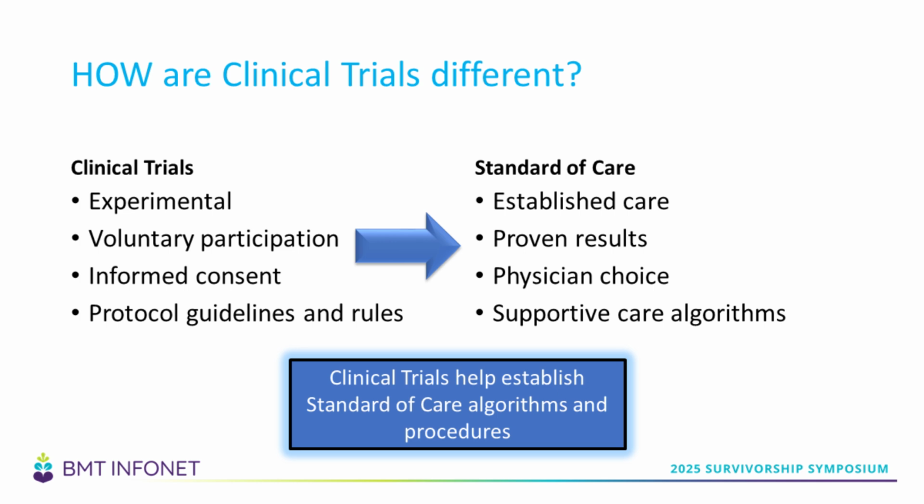Clinical trials require patients to volunteer to participate, to receive this particular treatment, and to give their informed consent for that participation. Physicians give patients options for their certain conditions, which actually could include a clinical trial. If you decide to go that standard of care route, your physician is going to choose the best course of action for you, whatever type of treatment he or she feels is best for you. For clinical trials, if you choose to participate, you will receive the protocol treatment, and you will need to abide by those guidelines and those rules.